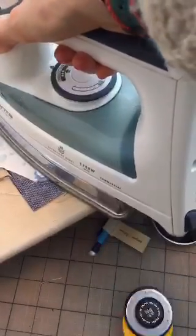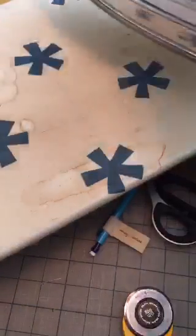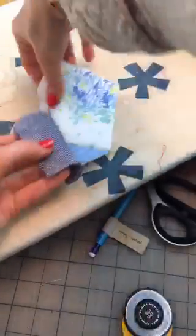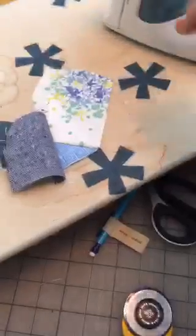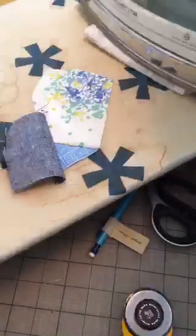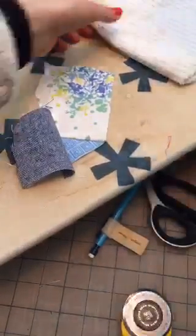All right, so I'm just gonna press the seam a little bit there. Whoa, what's that all about? Oh, we got kind of stuck on there. All right. Oh, you know what? I think my iron just got a little dirty there. Here, let me just run it over a rag here.